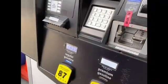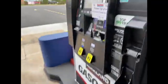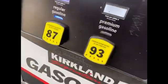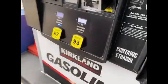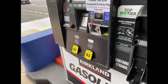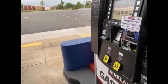All right, here we go. It's going to be the tally on this, right? And I put 87 in. I've noticed that this truck runs just as good on 87 versus 93. I actually think 87 is better for it, but I'll hear all the comments on that one.